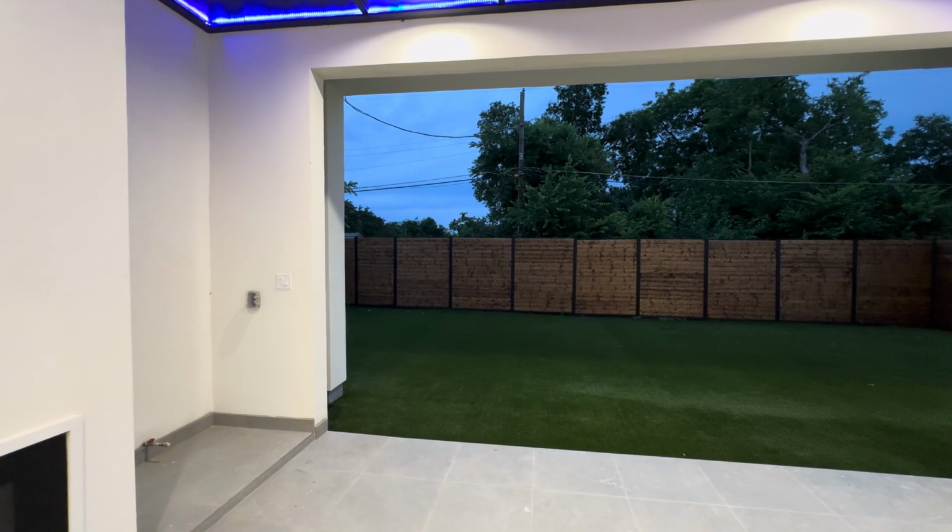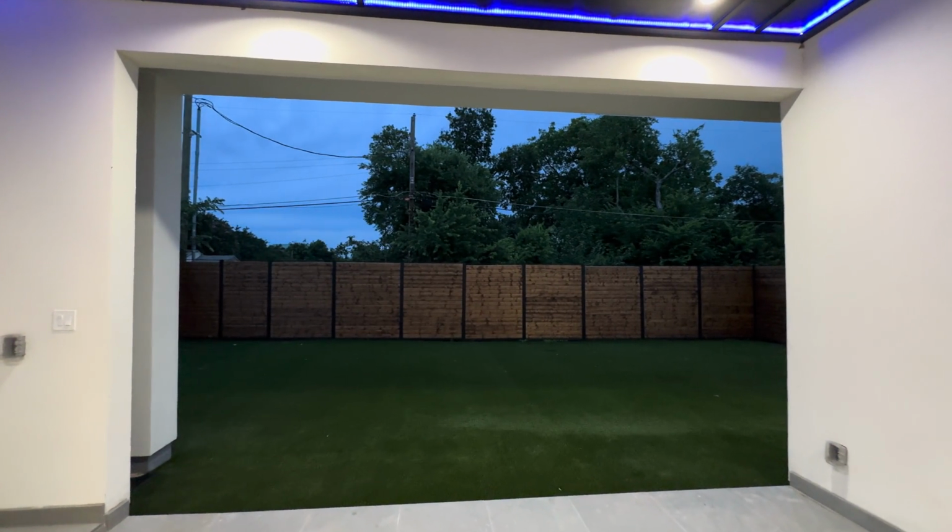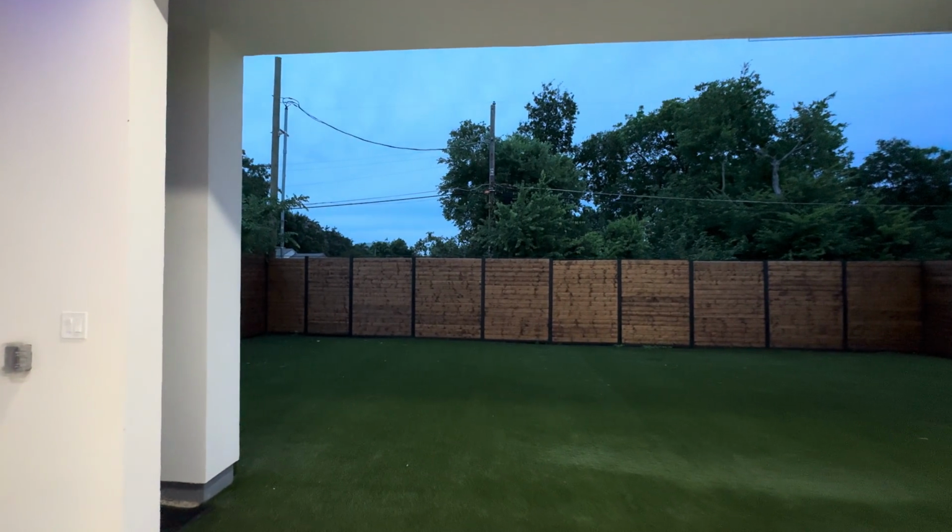Beautiful master plan communities. Now, like I said, this is more of a custom build, so a lot more unique, a lot more customization. But anyways, guys, let me know what y'all think.